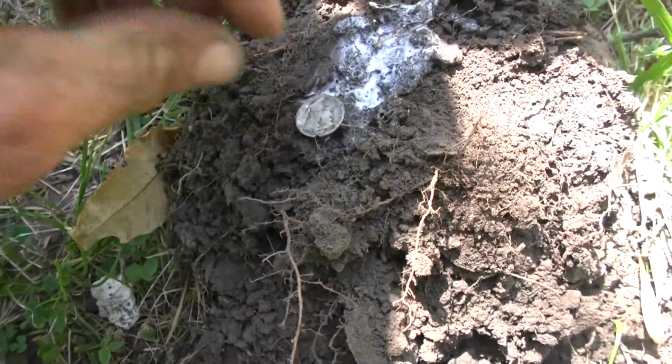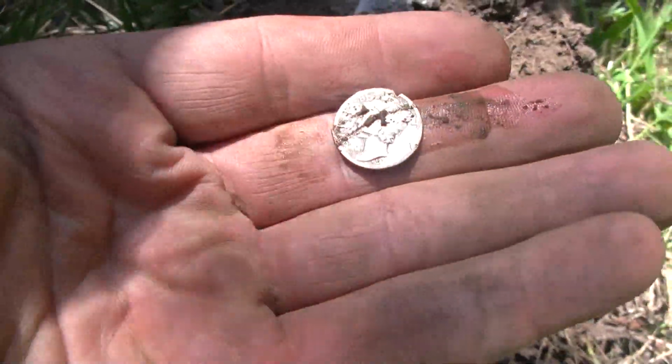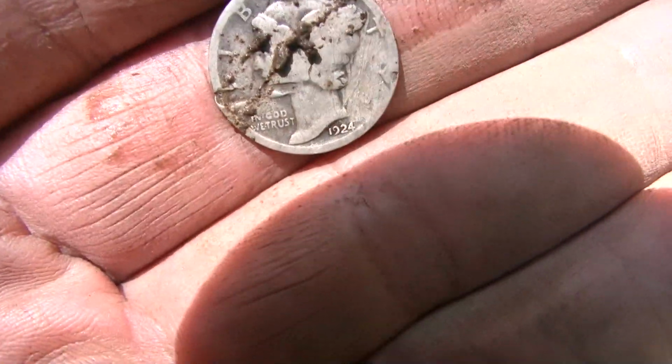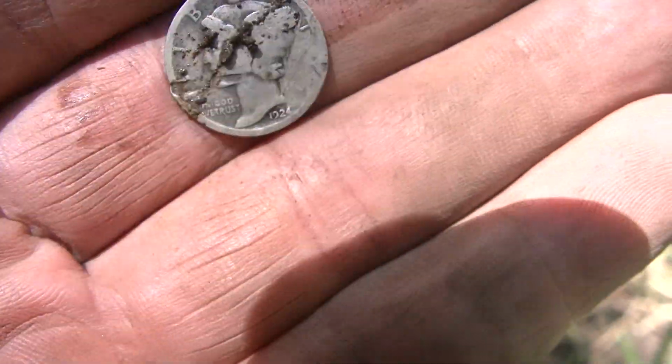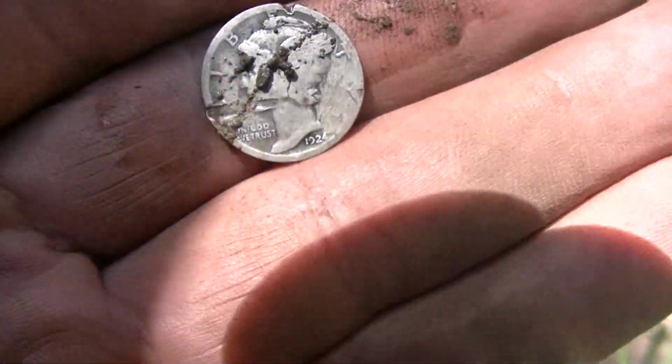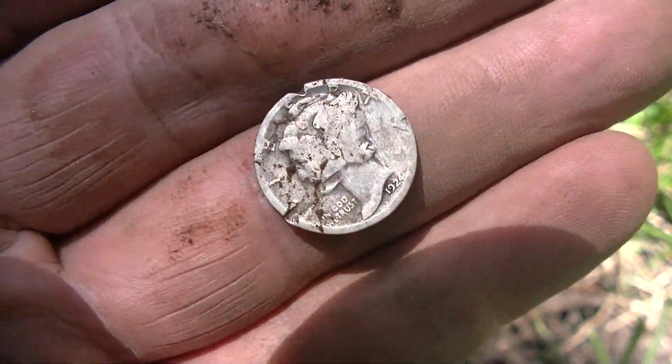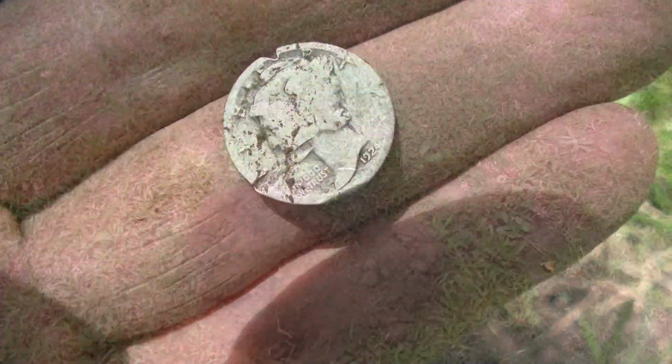This town has been good to us. Looks like a 40 something. Can't see it. Maybe you guys can. Huh, not sure. No, it's a 24. Sweet. That is a dandy. So we're going to pack up and go get on another.